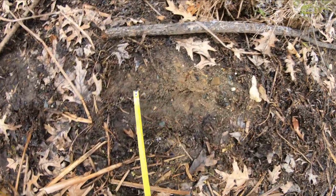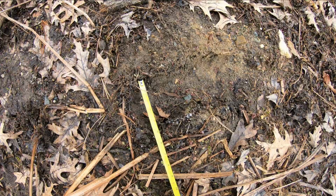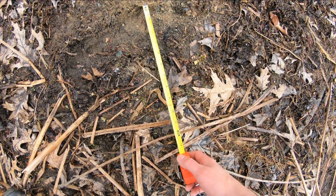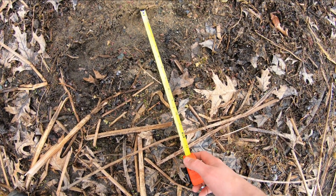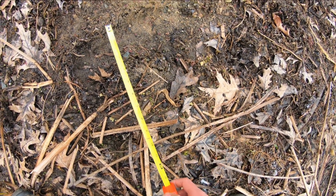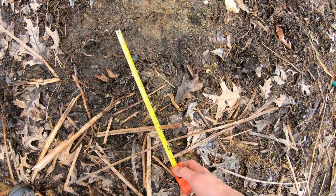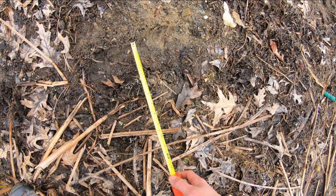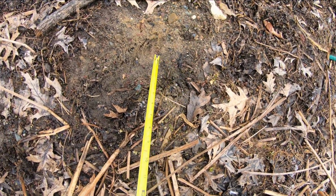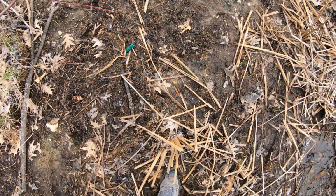Let's see. What about this one? That's almost 5 inches, 4 3/4 right here. That's 5 1/8. That's 5. Here where it's most narrow, it's 4, same as the heel, 4 1/8 actually. That's weird. Man, I can see it looks like impressions of toes, but not good enough to cast.